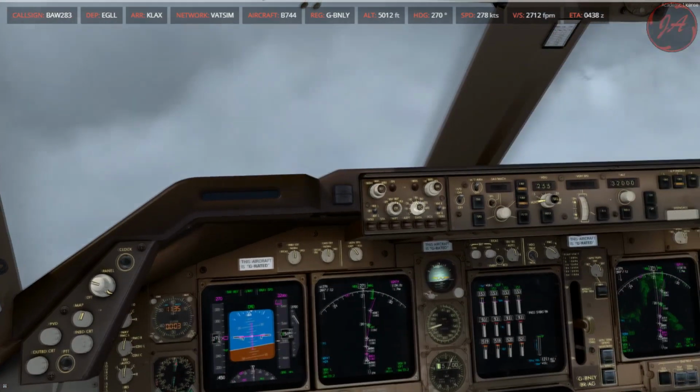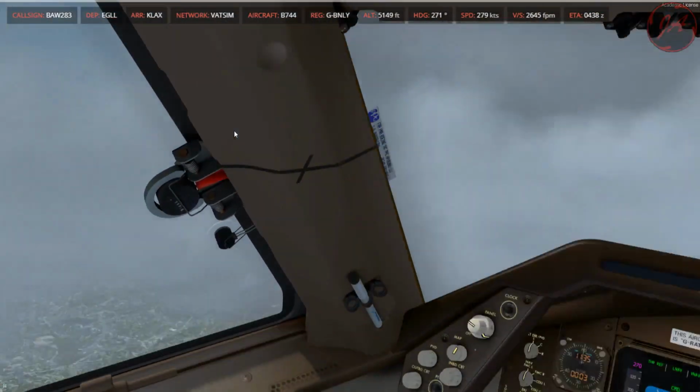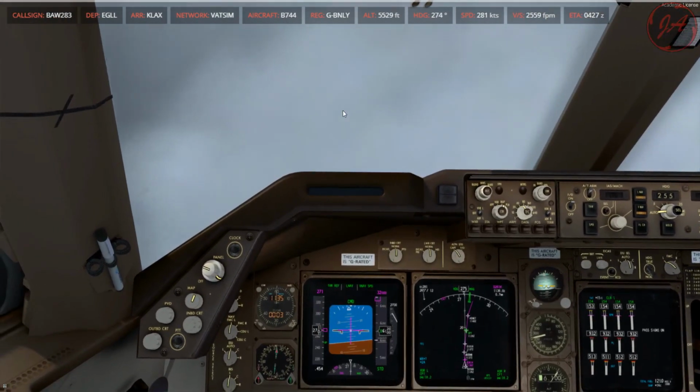Right then, so about 11 hours still to go once we actually attempt to get through this cloud. So I shall speak to you all again in a bit, once we are a little bit further along the way to LAX. See you shortly.